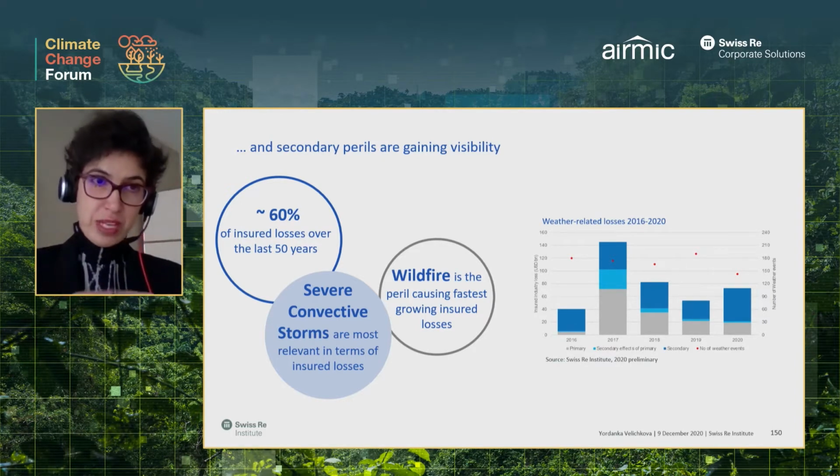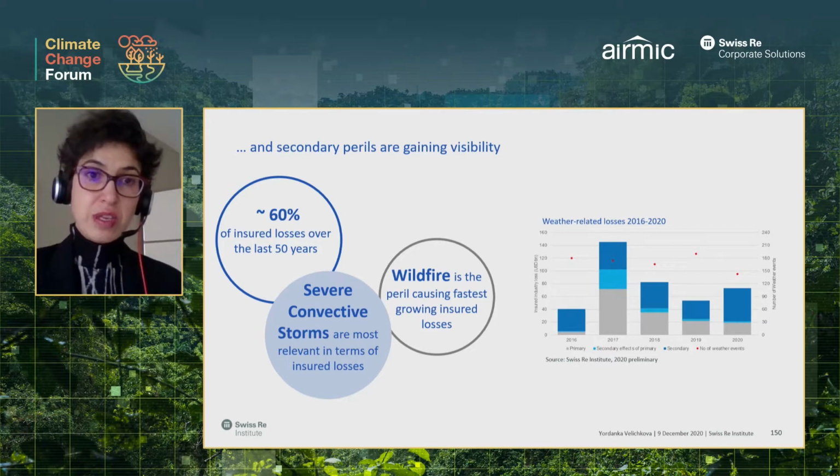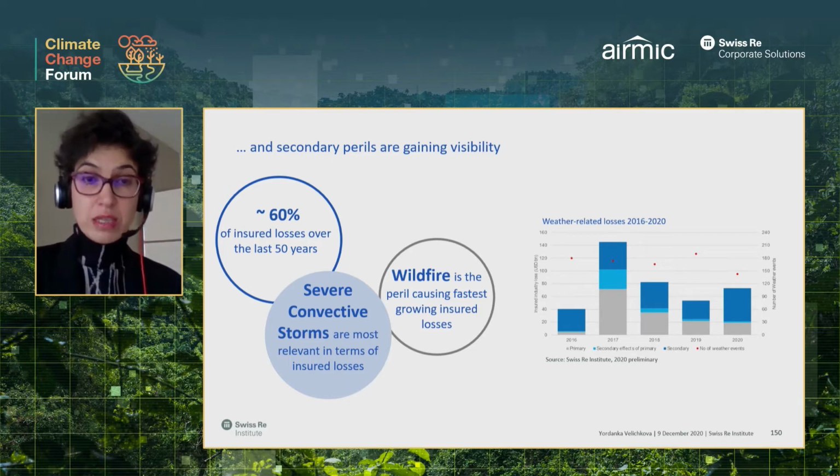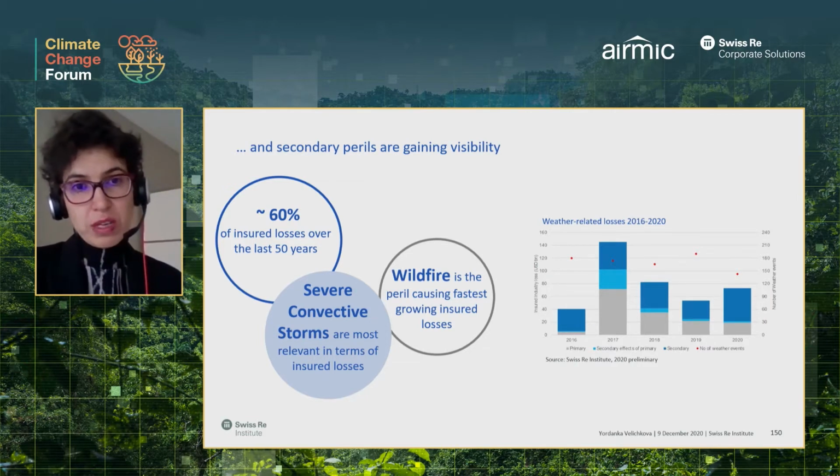And among that family of secondary perils, the severe convective storms don't get that much attention in the media because they happen locally, here and there. That's not the big event that you would see as an earthquake or a big hurricane. But over these 50 years they are approximately 40% within the secondary perils family, and in the last 5 to 10 years that ratio goes a bit higher. One cannot but mention also the wildfires, because that's a lot in the media, and that's where insured losses from secondary perils are rising the fastest in the last 5 to 10 years.